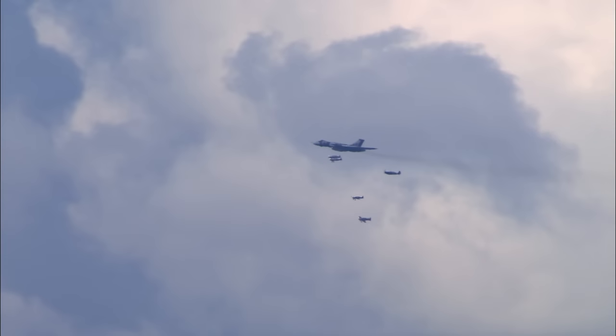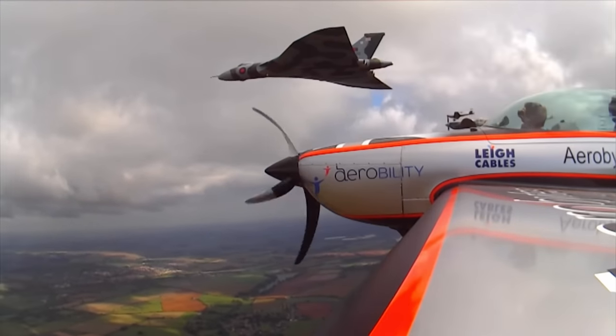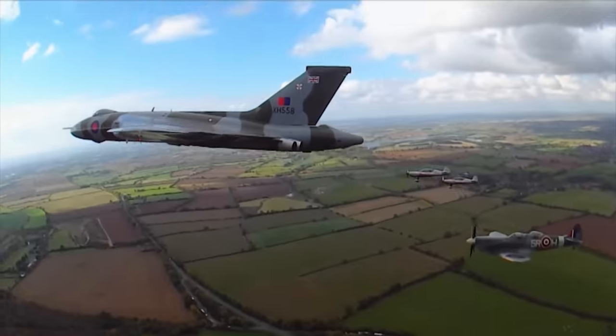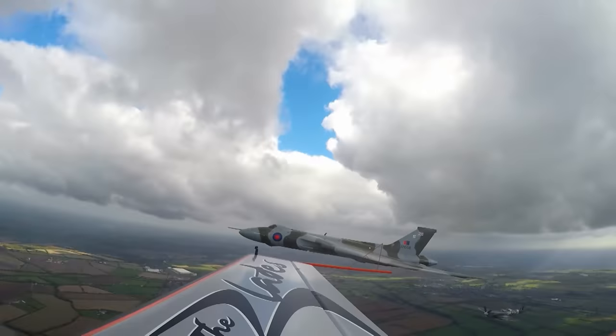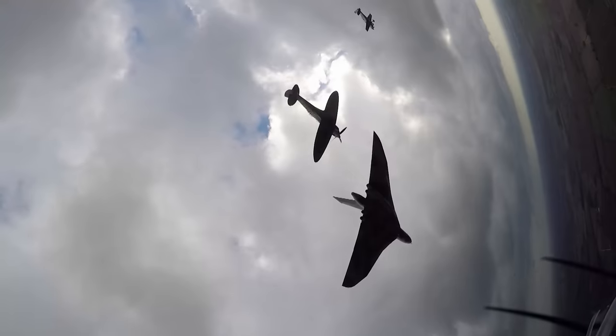Just seconds after takeoff, Guy's within a wingspan of the Vulcan. It's a bold statement, that, but I don't think there's anyone that's got any nearer to a flying Vulcan than me and Miles. I reckon I could have jumped onto the Vulcan. You know, that's how close it was. It was going that slow, it looked like it was going to fall out of the sky. But it wasn't, it was doing 180 miles an hour.